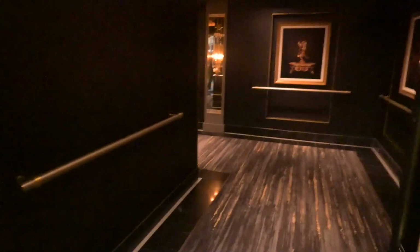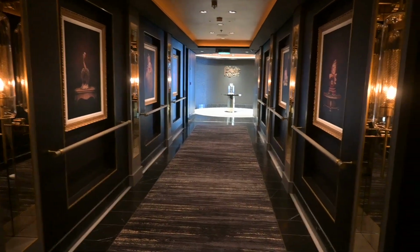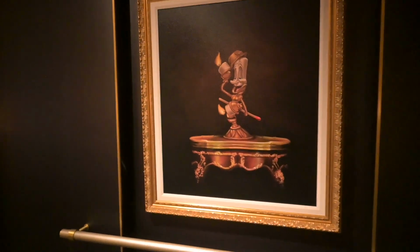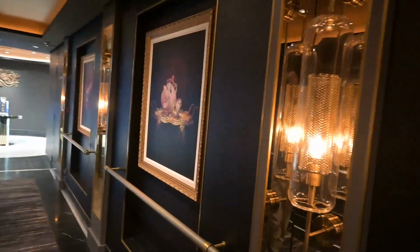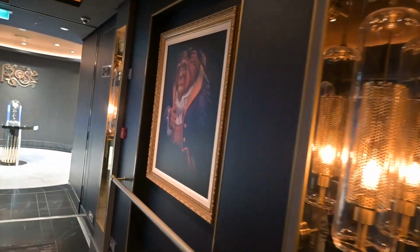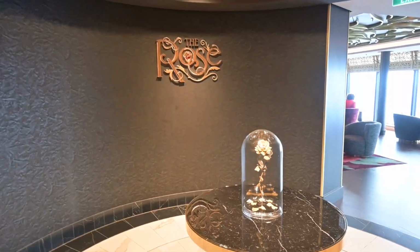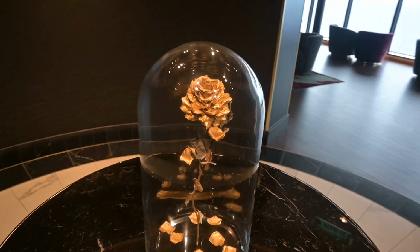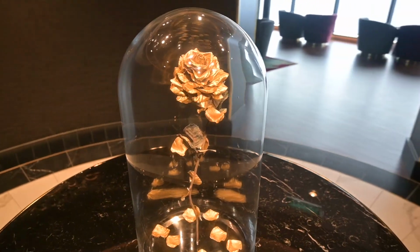Ah, there we go. So this is the entrance of the Rose. The Rose is themed after Beauty and the Beast, so you're going to see Beauty and the Beast related artwork. For instance, there's Lumiere, there's Cogsworth, and Mrs. Potts and Chip. Now at the end is the Beast, and across from him is Belle. And there's the Rose from the movie. You can see, it's kind of cool. They got one of the petals dropping, to give it that active look.